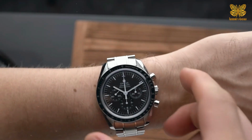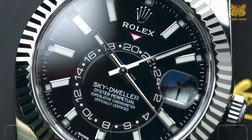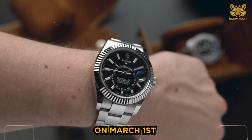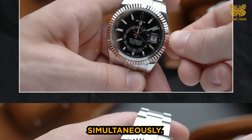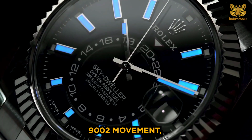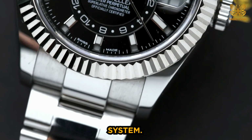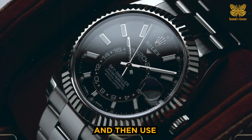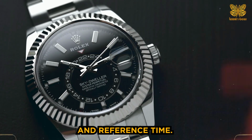It combines the 2 most useful complications for me, knowing which months have 30 or 31 days, so I only need to adjust the date once a year on March 1st, and having the ability to track time in 2 time zones simultaneously. Rolex designed this watch brilliantly with its 9002 movement, offering a 72-hour power reserve and a unique Ring Command system. You can turn the bezel up to 3 times to switch modes, and then use the crown to adjust the month, date, local time, and reference time.